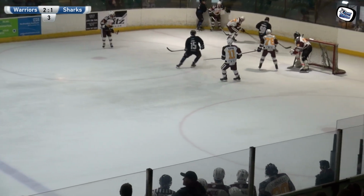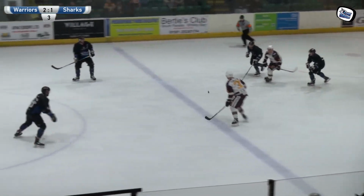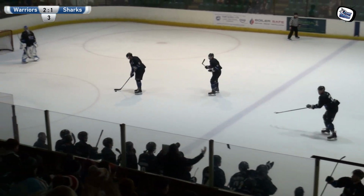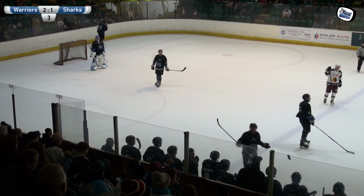It's in the corner. And the Sharks are there. It's loose in front just now. And there's a little late chance, but the Warriors are there in numbers and they flip it out. And there's a chance here, and there's going to be a call on Danskin for interference on Finlayson, and that's probably the game with 2:05 left.